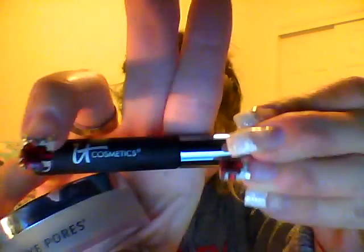Now, here is another It Cosmetics. This came with the kit. And then this came with the kit, too. This is the Real Coverage Waterproof Concealer, Bye Bye Under Eye. I'm a little confused why there's two of them. It goes on really thick, and they say it's a lotion. It's not a foundation, they say it's a lotion.